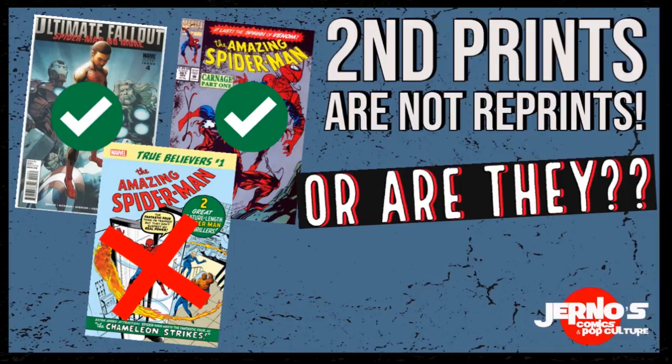Right here on screen you have Ultimate Fallout 4 second print and you have Amazing Spider-Man 361 second print. What's different about these books? The purpose that they served. These books served a purpose to create a supply for an immediate demand where the first print was underprinted. Let me repeat that. A second print comes about when the demand for the first print exceeds the supply.